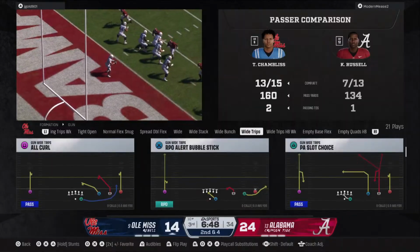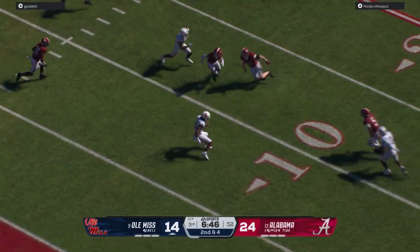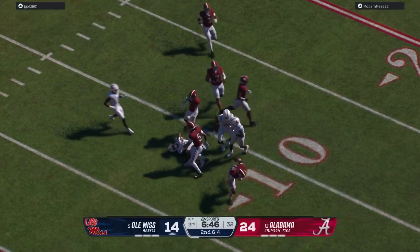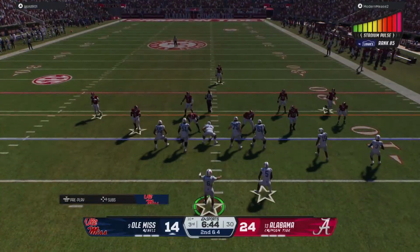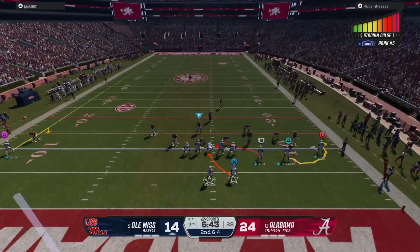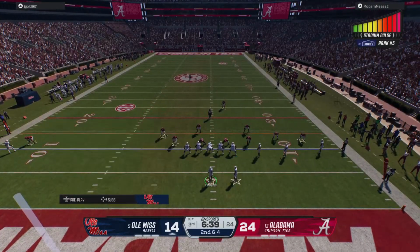Yeah, it starts right here. Obviously, you can't get it all back on this drive, but you can create that momentum. You can create something special and some energy, but it's going to start with this offense here executing at a high level. Listen to this crowd just shaking the girders of this place, trying to help their defense.